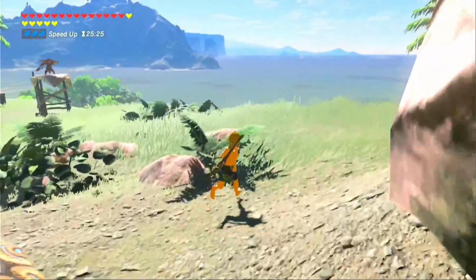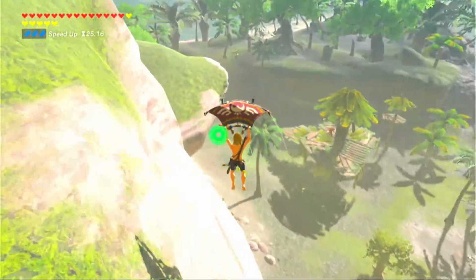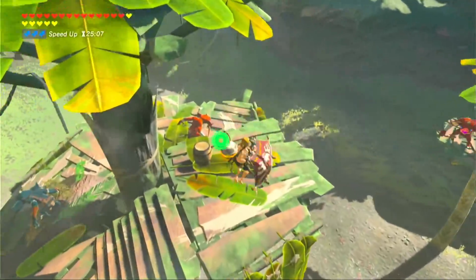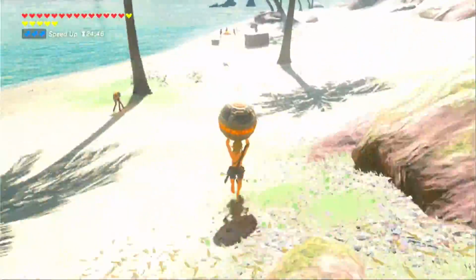Okay, so now we want to skedaddle this way toward the next orb. It's hanging out down here by an army camp. And I'm just going to glide right on down, do a snag and run. Just keep running because now we need to go to the other edge of the island. Pretty much where we came in at.